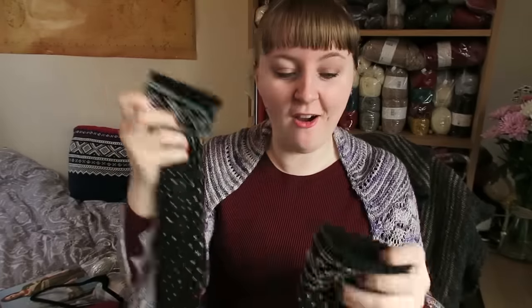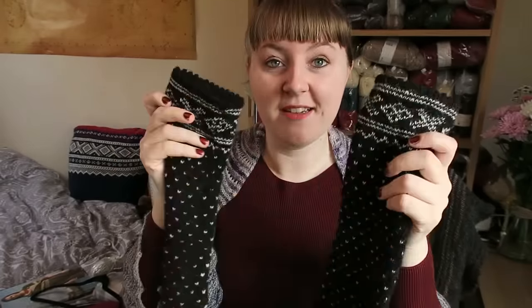The sleeves are done. When I had finished the sleeves, I just felt like, yeah, I'm gonna nail this cardigan. It's gonna be done until Edinburgh. And I'm feeling still quite optimistic.